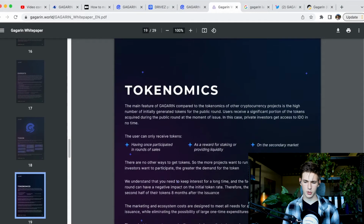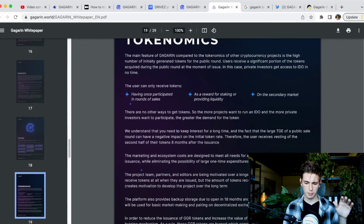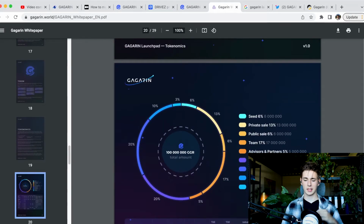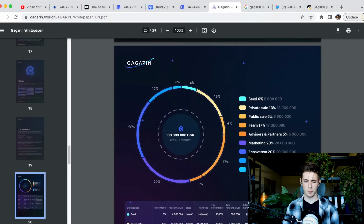Now moving on to the tokenomics, of course, one of the most important parts of the Launchpad, and it is basically where do the 100 million tokens go to? And this is the single most important part if you want to know more about the TGE and the future of this project, because we're not just going to look at the tokenomics, but also the vesting. So we'll get into that next.